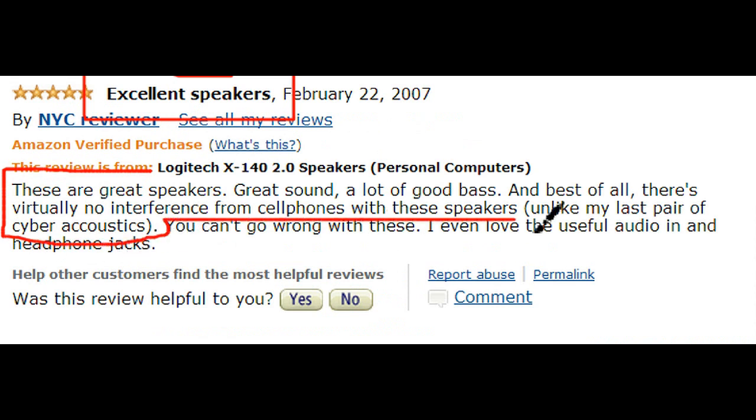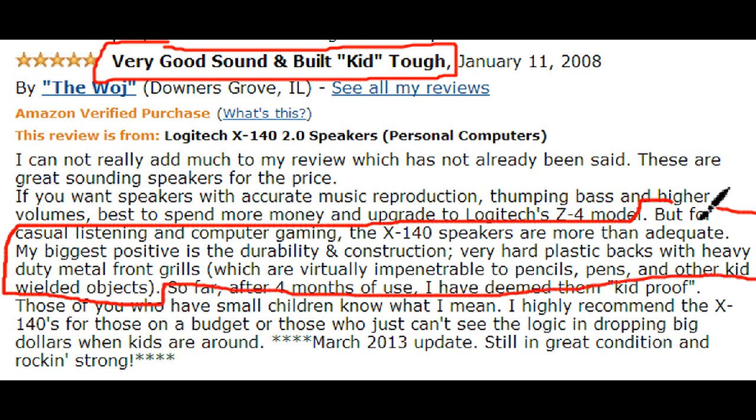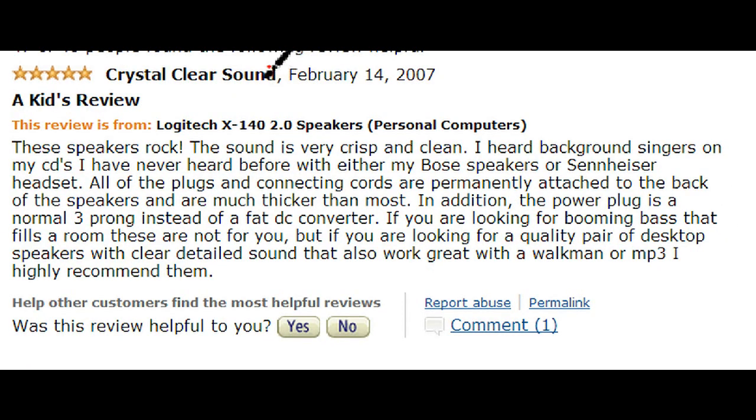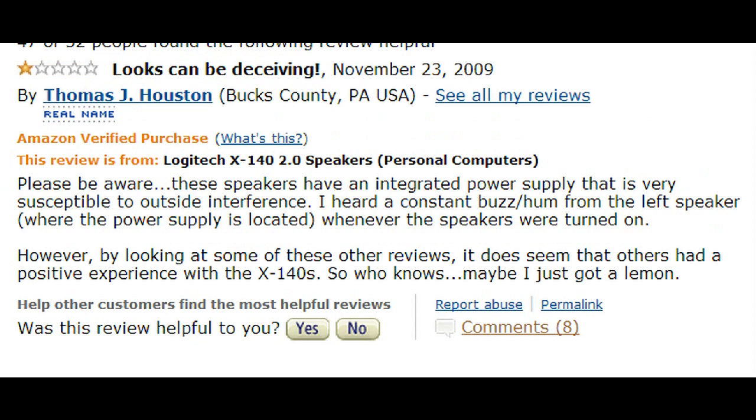Not only are users raving about its sound quality, but they also appreciate its durability. It's constructed with really hard plastic, and it has metal grill speaker protectors. Great for those of you with kids who just insist on breaking every nice thing you own, but not these. Let's hope so.